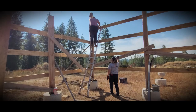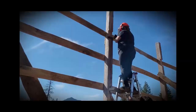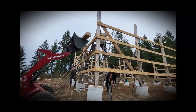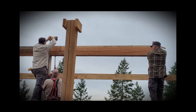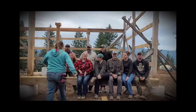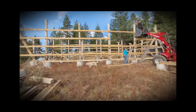A few weeks ago, we had an entire group of other YouTubers come up, and almost all of them are veterans. And we had such an amazing day building and adding the first beams to this barn. Kimmy and I are continuing to work and get this barn finished, so that next year we can open this up to veterans in our community to begin their journey healing also.